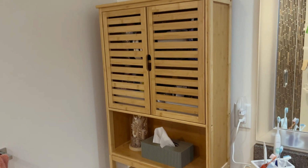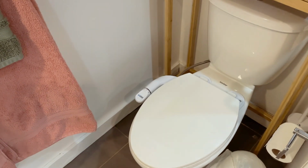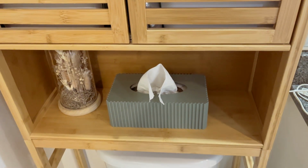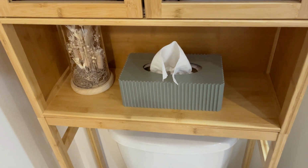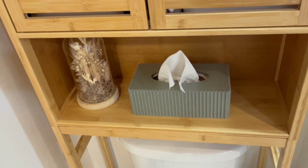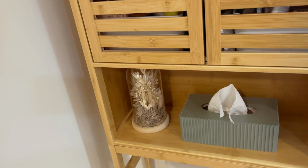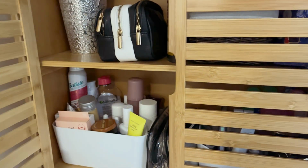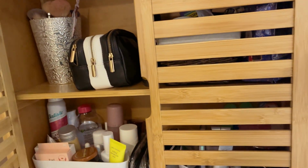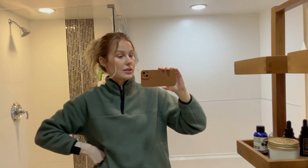And then this cabinet over the toilet, our bidet. And then had to, you know, make it cute, get a little tissue box cover. I got that from Etsy. It's 3D printed. And then this little dried floral arrangement. And then in here we just have more skincare and makeup and stuff. Lots of storage because we really, really need it. And yeah, that is pretty much it.